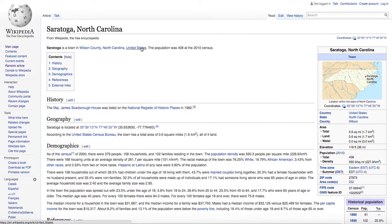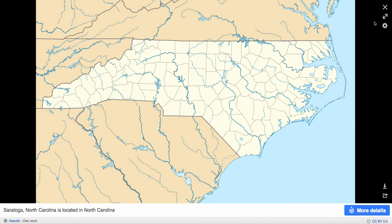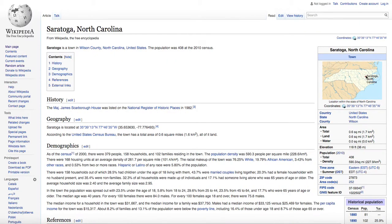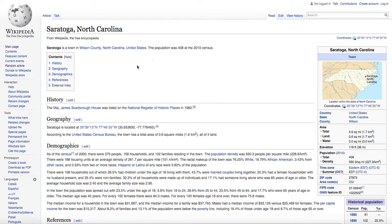And usually what we do is a total free-form look into a town, and they're typically pretty tiny. In this case, 408 population. This is a pretty small town, pretty central North Carolina by the looks of the map. If you can see the red dot here, we'll have to look at the map more closely when we pull out here.